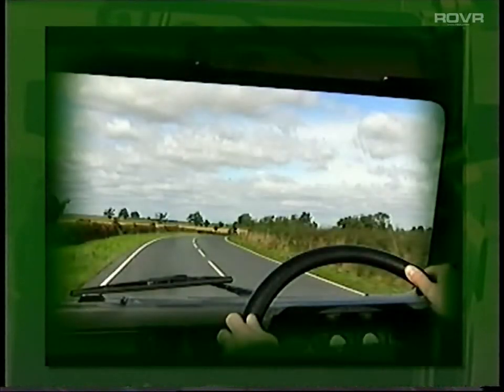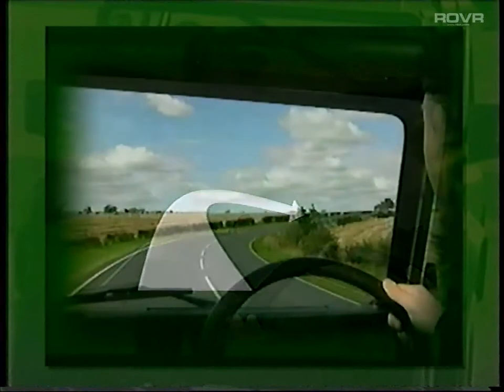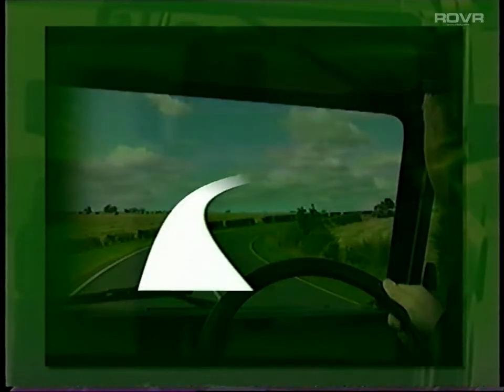A good clue is to watch the height of the road edge at the furthest point that you can see. If it moves down relative to your line of vision, it means the bend is tightening up. And when it moves up, the bend is straightening out. So you can vary your road position and speed accordingly.